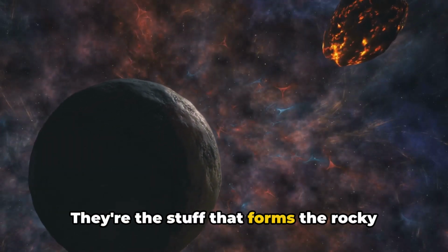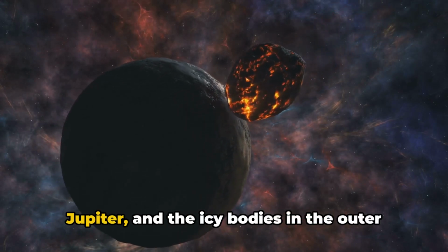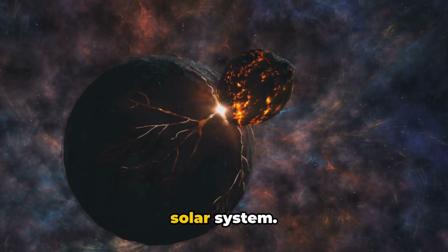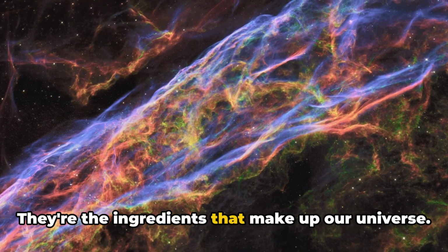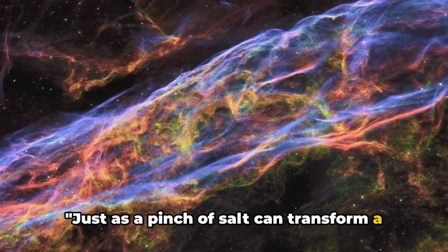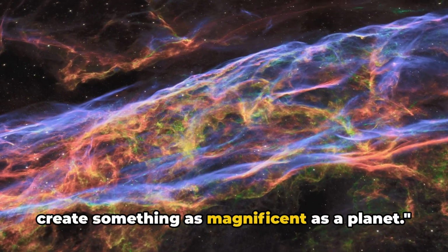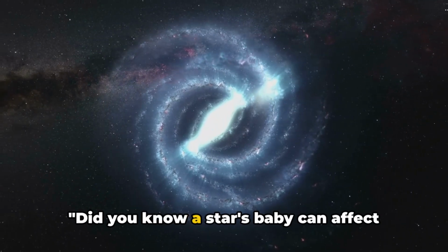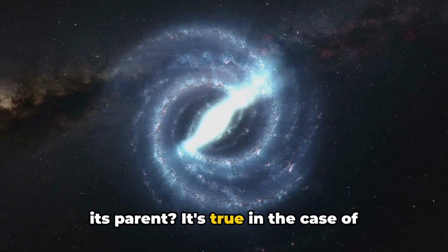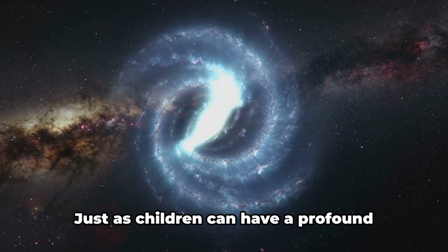They're the stuff that forms the rocky core of our Earth, the gas giants like Jupiter, and the icy bodies in the outer solar system. They're the ingredients that make up our universe. Just as a pinch of salt can transform a dish, dust and gas in the cosmos can create something as magnificent as a planet. Did you know a star's baby can affect its parent? It's true in the case of protoplanetary disks and their host stars.